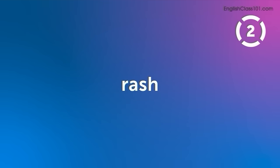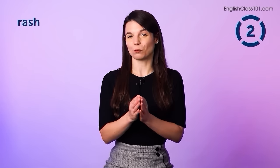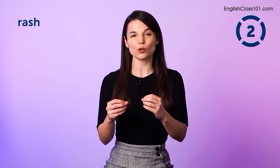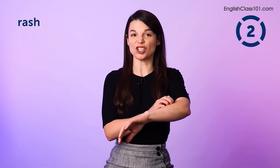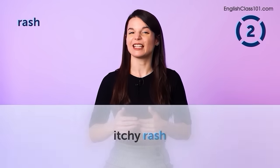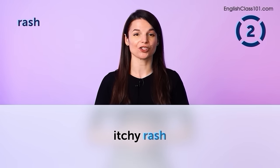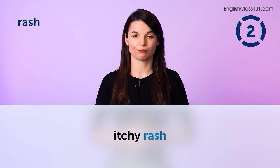Rash. A rash is a medical condition. A rash is usually a part of the skin that turns red in color and often is very painful or maybe it feels itchy. Here's an example. Itchy rash.